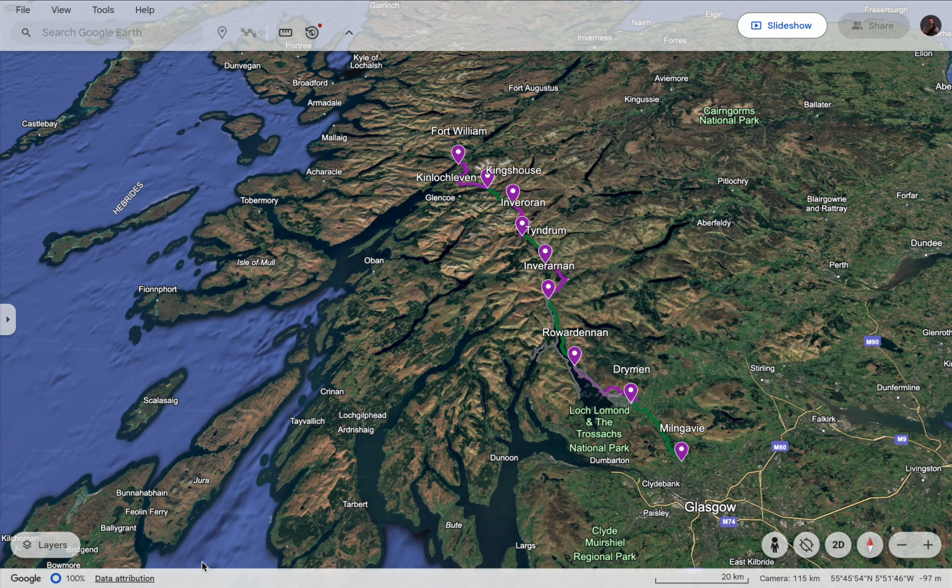Well, I thought I'd do a map breakdown of the West Highland Way while it's all still fresh in my mind. So this is on the West Highland Way website. You can download this map, and it directs you to Google Earth, which I found is more handy. So we're going to go through it.